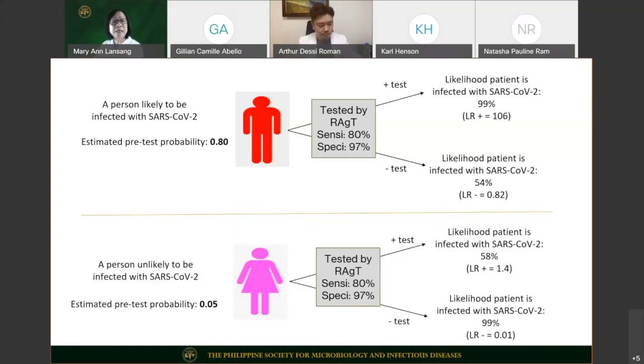The next scenario is a pretest probability of 0.05. For example, a patient just came to you and said, "Doc, gusto ko talaga malaman kung meron akong COVID o wala." But no exposure to a positive individual. So let's peg the pretest probability at 5%. With the same parameters of the rapid antigen test, what happens? You will see that the likelihood that this patient has SARS-CoV is 58%. In other words, it's more like flipping a coin, 50-50. Sayang lang yung rapid antigen test mo in that situation.